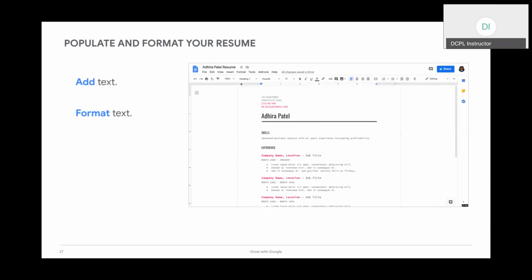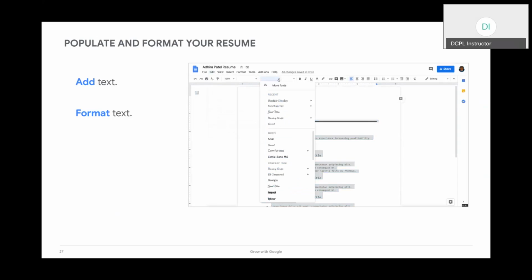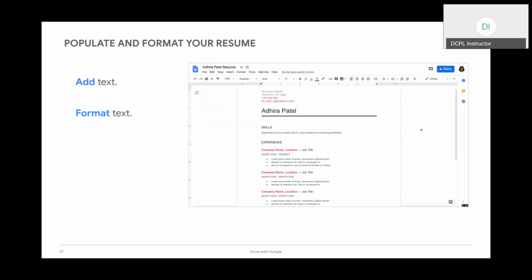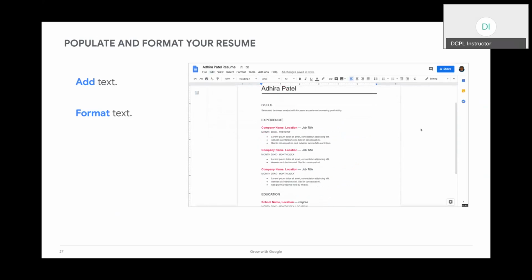And then once you do that, you may want to format text. You realize, I don't like this text, I don't like the font. Maybe I want to change some of these colorings. I don't like the red for the company name and location. It stands out too much. I'd rather it just be black. You can make all those changes. Or maybe you want to bold something because you think it's important and should stand out. You can do that as well.